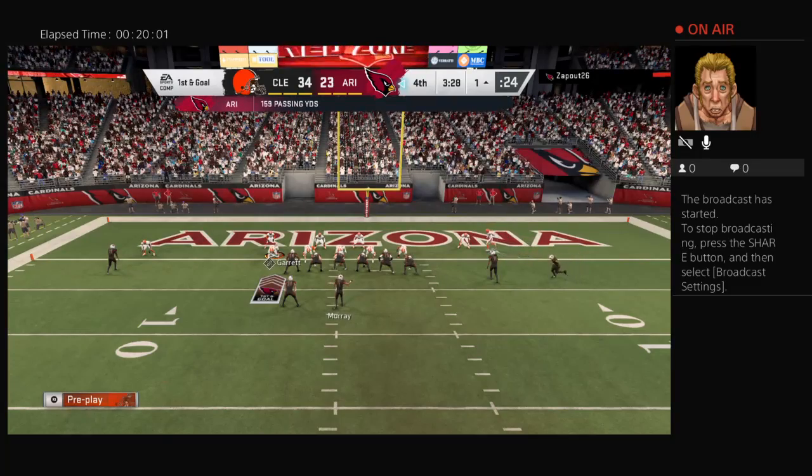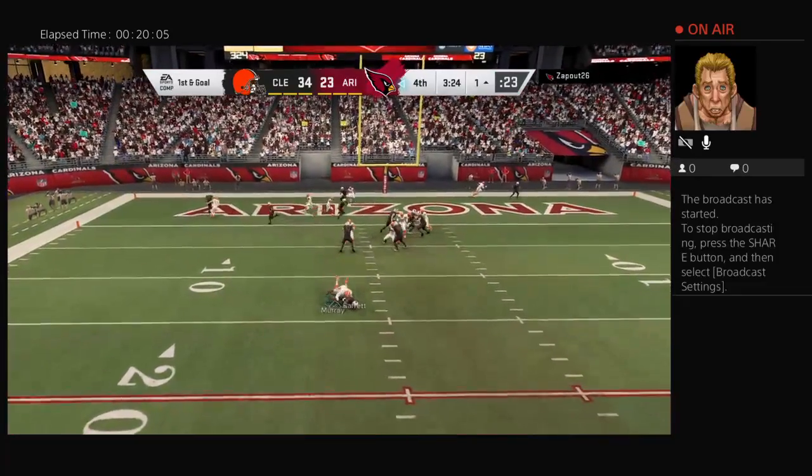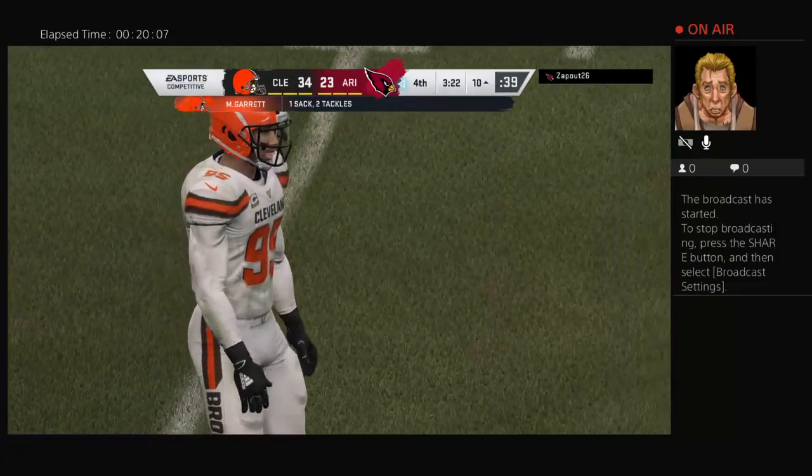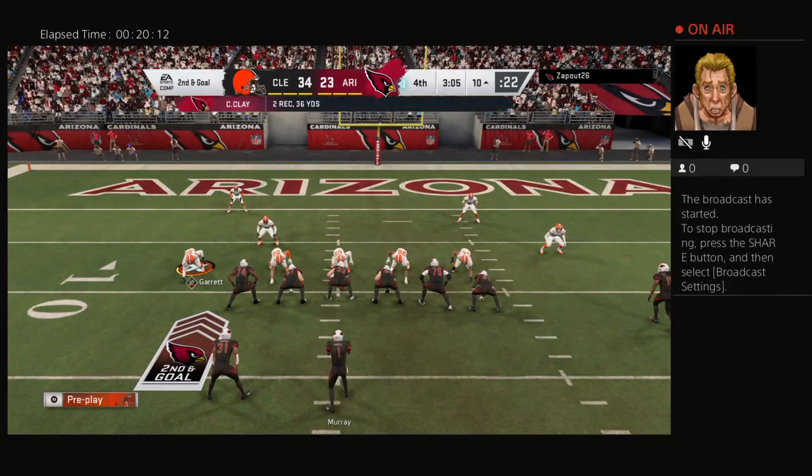Now, correct me if I'm wrong, you're down two scores. I don't think you need to rush just yet, but you can't take your time either. Nowhere to escape, and he goes down. The number 1 pick, Myles Garrett, coming in to drop him, moved back to the 10. They'll try on second and goal here.